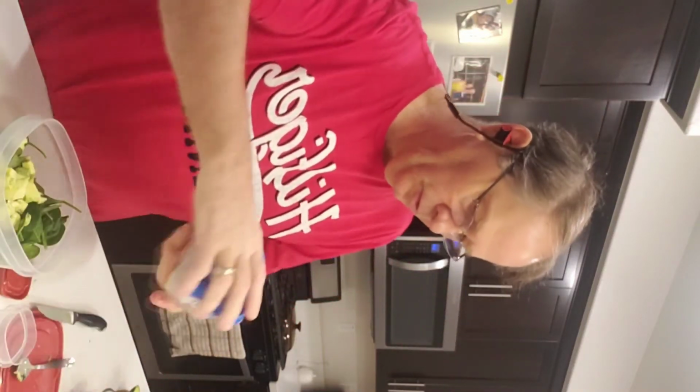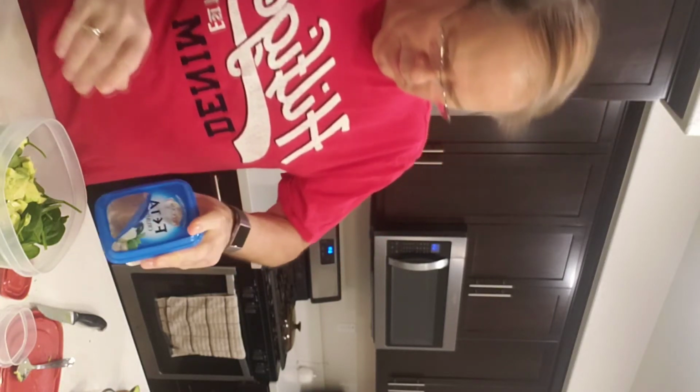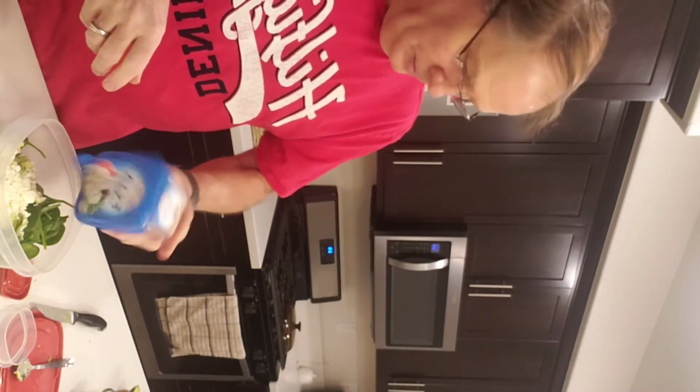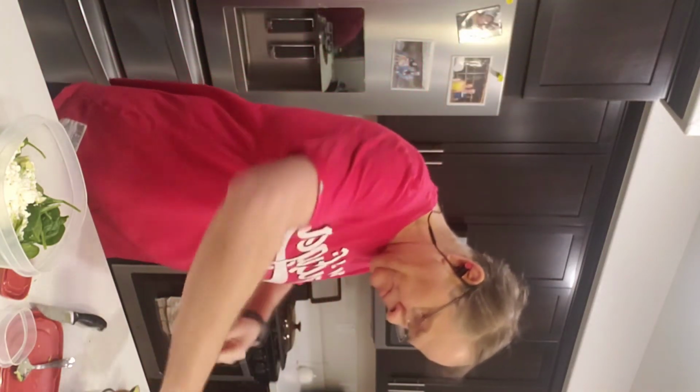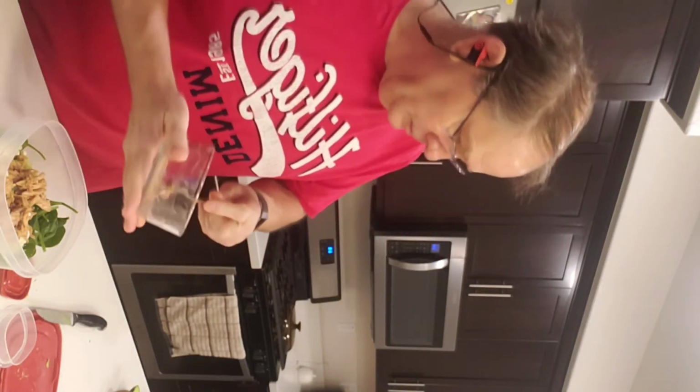Alright, then after I do that, I'm going to put a little feta cheese on there. And then for my protein, I opened a can of tuna. This is a light chunk tuna, so I'm going to put that in there. That's going to be my protein. And that's my salad that I'm going to have.